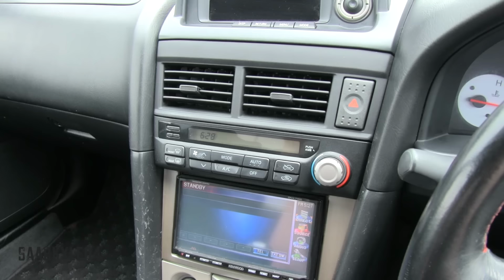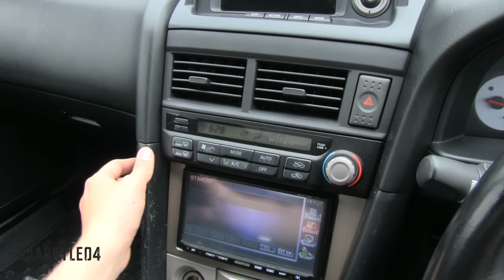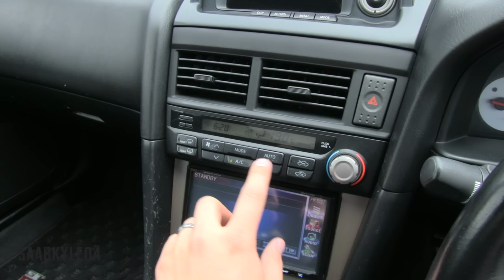Below the center air vents is your simple electronic automatic climate control with your fan speed, temperature off to the far right, one-touch automatic, recycling, and front and rear defrost, in addition to your digital clock setting. Right beneath that is a spot for a double-din radio. Of course, this one has an aftermarket unit.